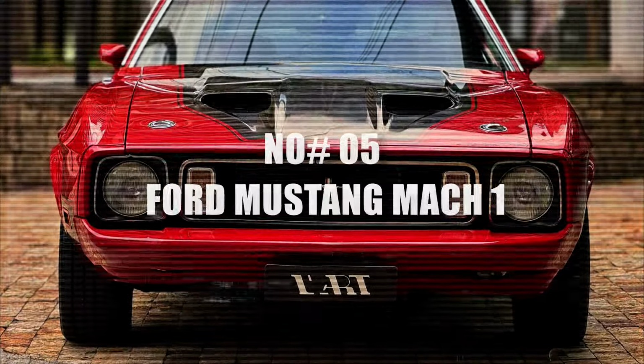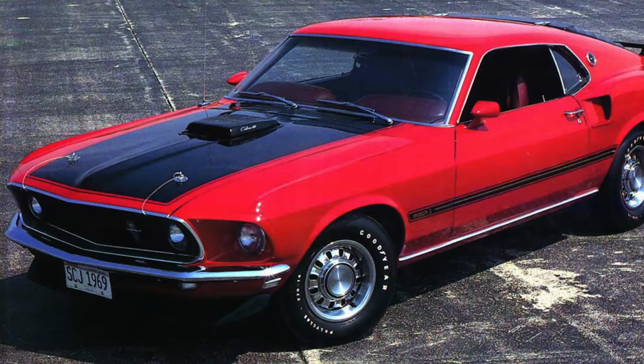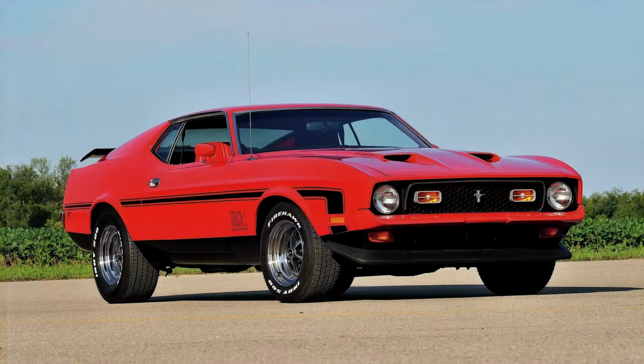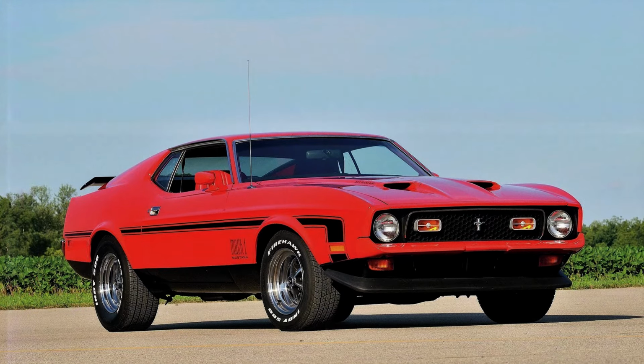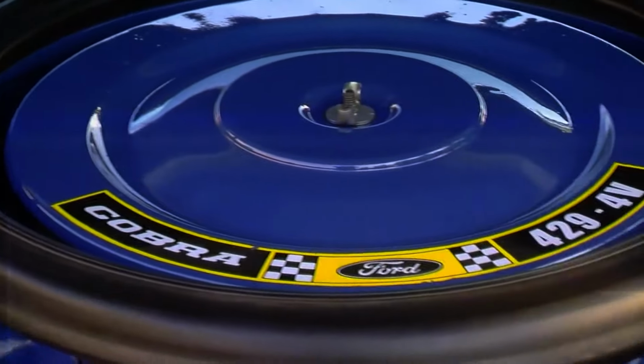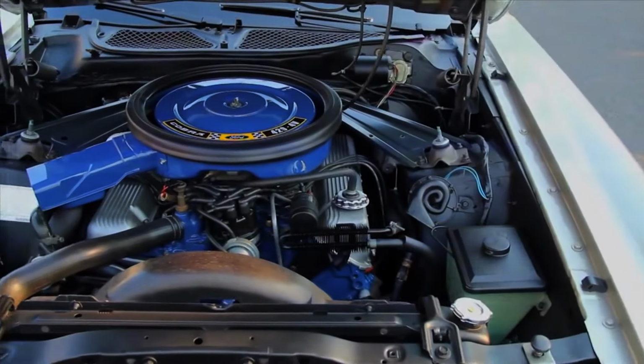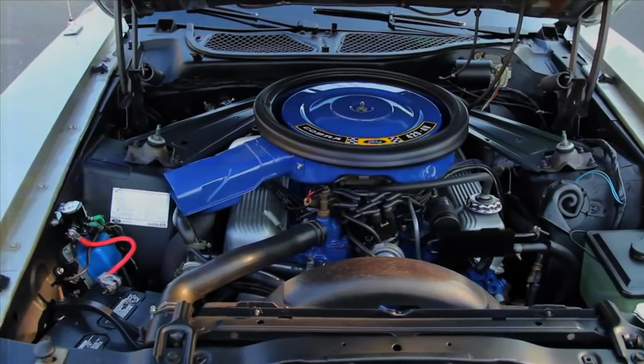Number 5. Ford Mustang Mach 1. This bad boy is a supercharged version of the classic Mustang, bringing together old-school style and modern tech. Underneath that sleek bodywork lies a powerhouse V8 engine pumping out 480 horsepower and an impressive 420 pound-feet of torque.